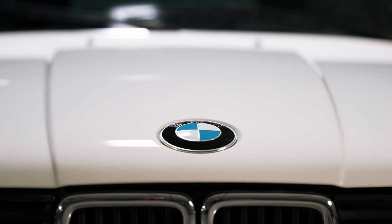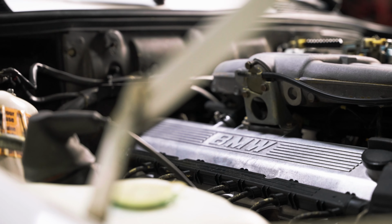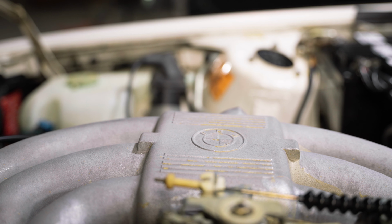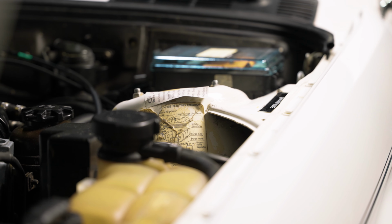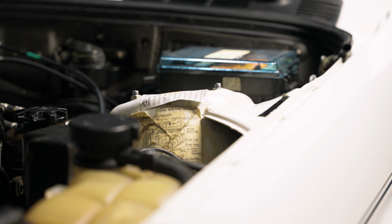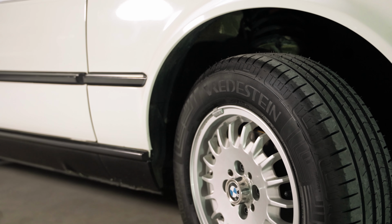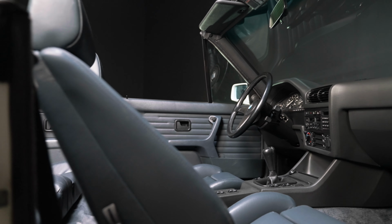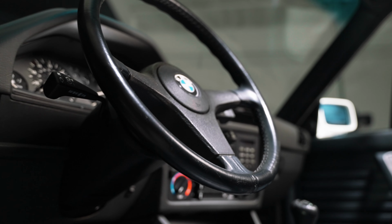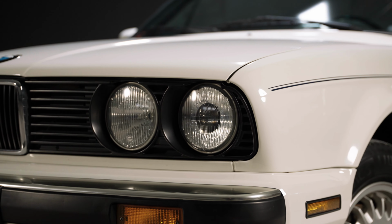To get it back in top mechanical condition, we replaced the timing and auxiliary belts, water pump and fan clutch. And to get the handling back to BMW standards, we replaced the front and rear struts, control arm bushings, and put a new set of tires on it. There were numerous other things that needed to be attended to, some gaskets, exhaust work, and some rubber parts that needed replacing. But all in all, the car was in great condition.